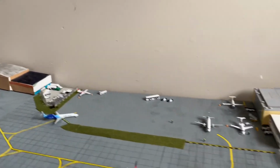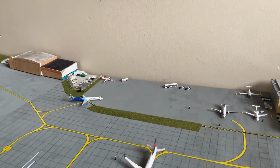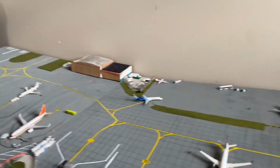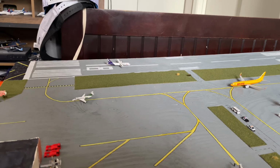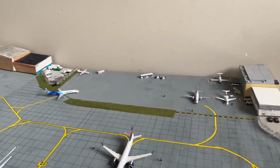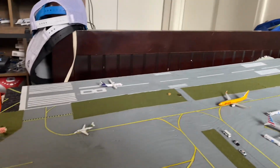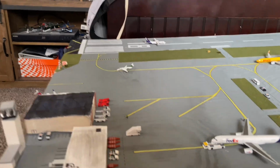Man, this year's gone by fast. I can't believe it's already December 3rd at the time I'm filming this video. And lots of stuff going on today. The time frame for this update is not early morning, but more later morning, early afternoon. And as y'all can see, we've got quite a few aircraft on the layout right now, so let's not waste any time. Let's go ahead and hop into today's update.